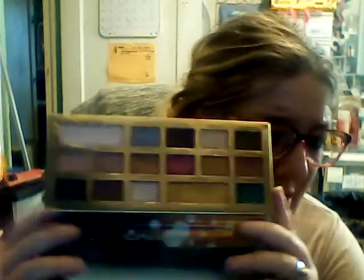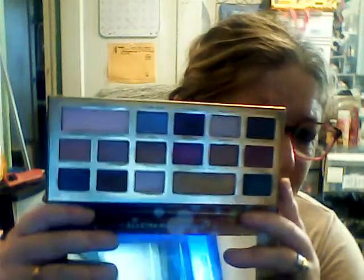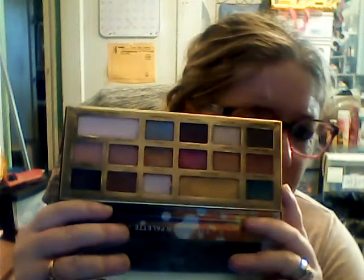And it took me forever to save up my money to get the Sweet Peach. But I do want the Too Faced Chocolate Gold palette. But I got this one, and I was excited to get it because I definitely love this palette so much.